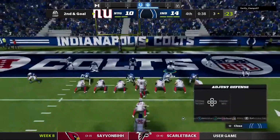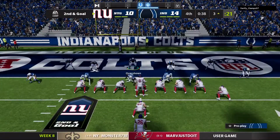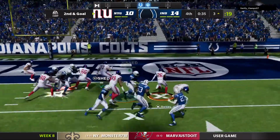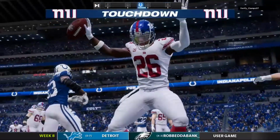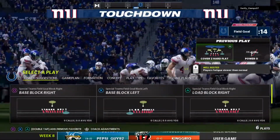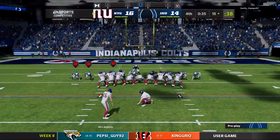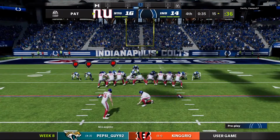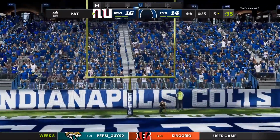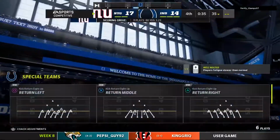So they're backed up to the 3-yard line, 2nd and goal. And Barkley will try to punch it in. He takes it across for the touchdown, and they've taken the lead late in the final minute of the 4th. Wow, wow. Now an important extra point here to stretch this lead to a field goal. He's got it, and this is indeed up to a 3-point lead.